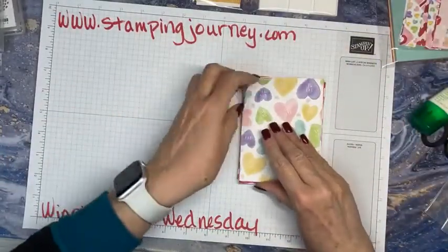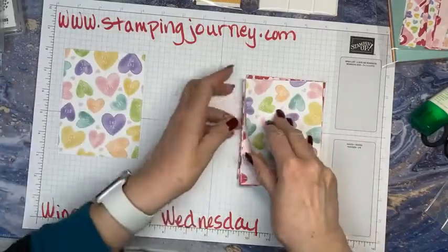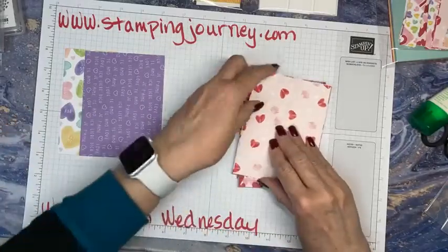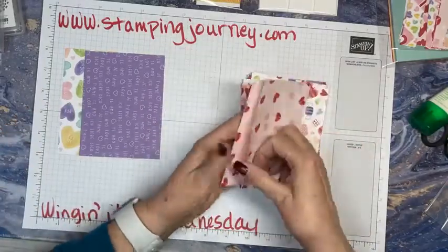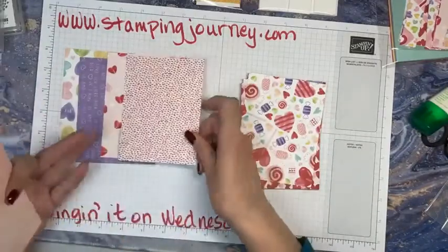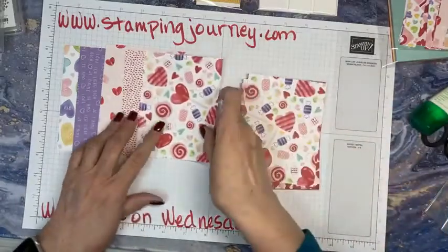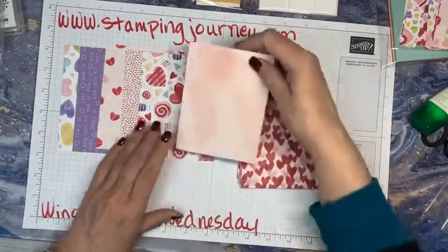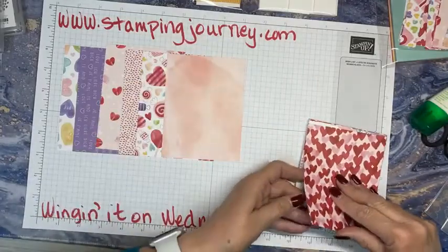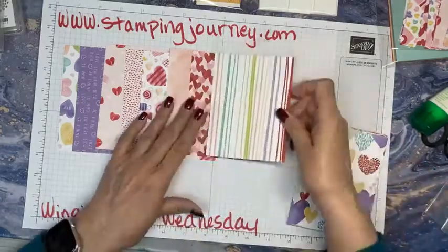So here we go. Here's our little hearts, and here's the back side. And more hearts. There we go. I'm going to show you all of it. It's so pretty, and I love all the patterns on the back. Here's this one, here's the back side. Kind of dreamy. I just think that looks soft. Here's more hearts, back side.